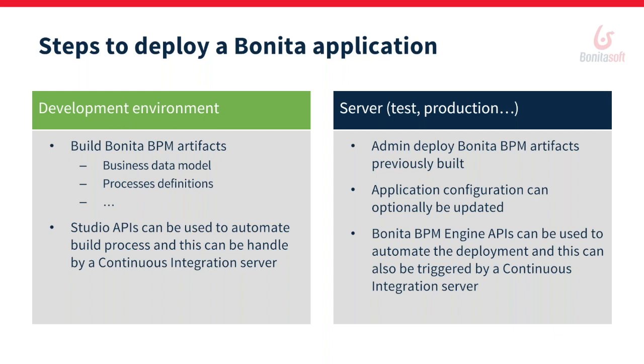So all those steps by default are manual, so you will have to actually connect to the portal and deploy the artifacts. We provide APIs to basically automate that. So usually the development team will put in place a continuous integration server to automate the deployment of those different artifacts using the Bonita BPM engine APIs. If you want to know more about that, we have an example on the customer portal, so you can connect to your customer portal and go to the knowledge base, and you can learn more about how to set up the continuous integration server.